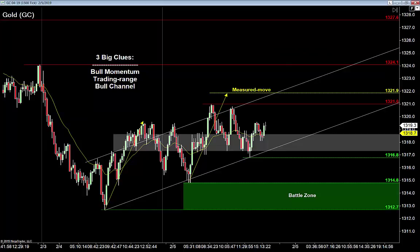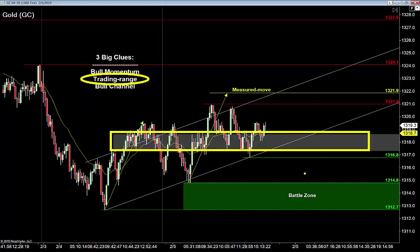There are 3 big clues though. You've got the bullish momentum. Are we? Yeah, I mean, we're a little bit bullish. We're seeing higher lows, we're seeing higher highs. It ain't pretty, but we're a little bit bullish. That's one part of the clue. The other part of the clue is this nasty trading range right here. Now, you might be wondering, how did I know that was the range?